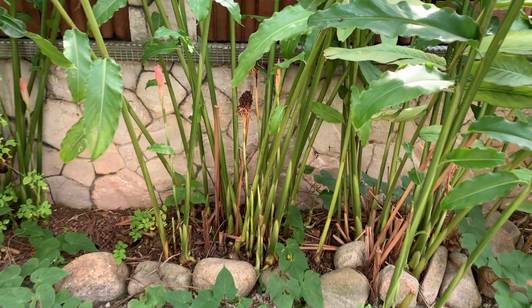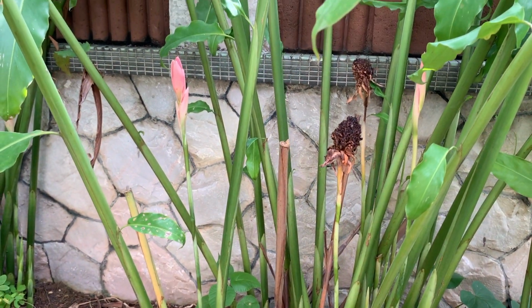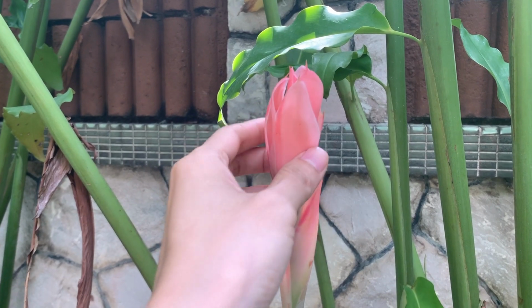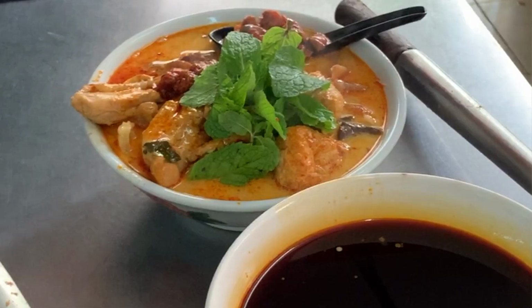I have it right at the back. This is torched ginger flower or Bunga Kantan in Malay. Before it blooms, we use the bud as a spice and chop it into small pieces to garnish noodles and salad.